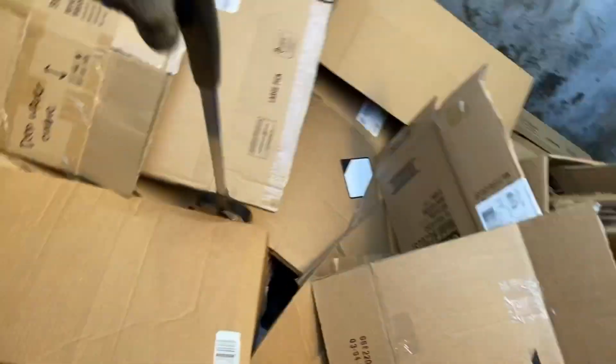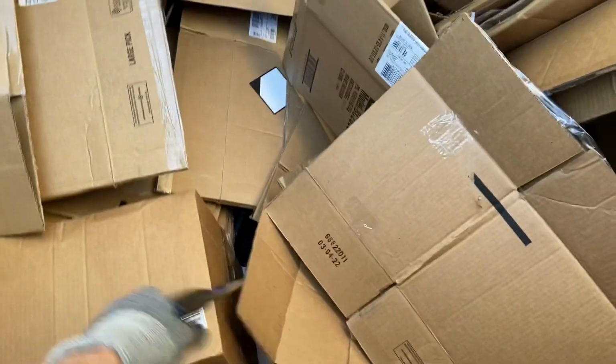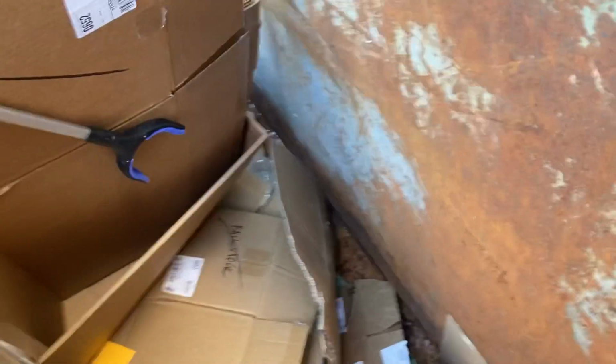So it happened several months ago when I spun by here. I haven't looked in the recycle bin. Sometimes you just never know. I have found pallets in here before, believe it or not. The display or the sample pallets. So you just never know what you might find. All right, but not today.